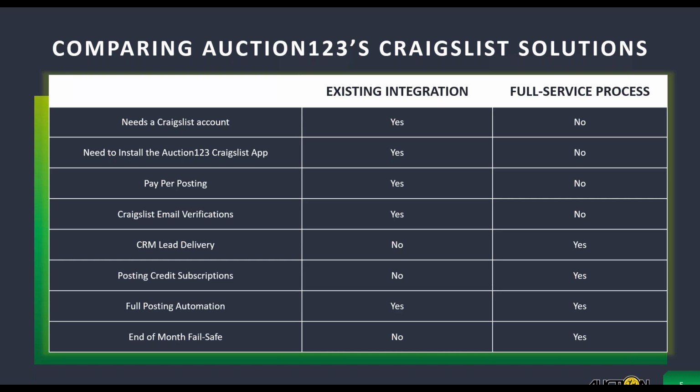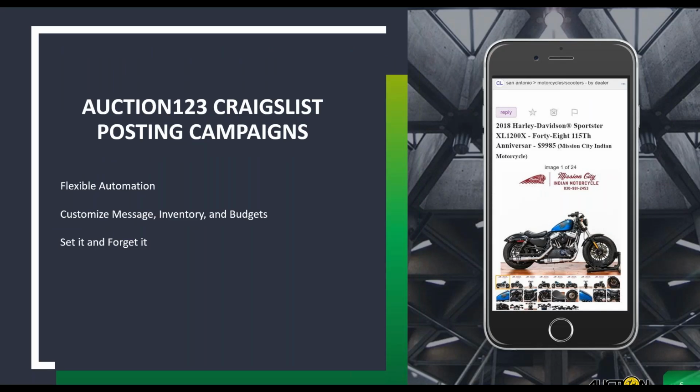Great. There are some dealers joining us today who might not be familiar with Auction123 Craigslist campaigns feature. I know I was a little foggy about it too. Can you go over how the Craigslist campaign tool works?